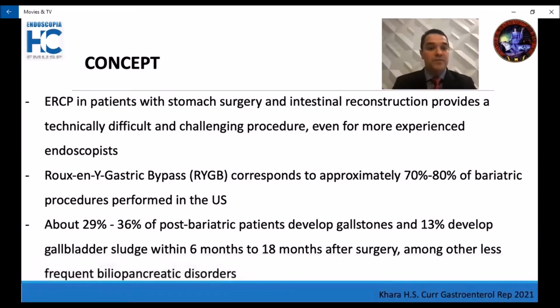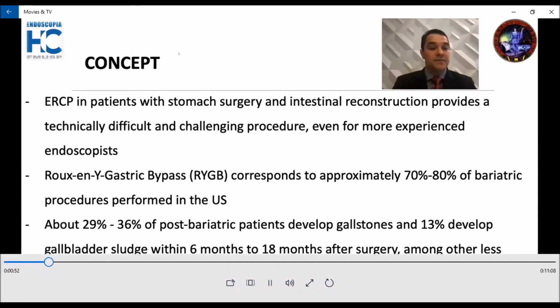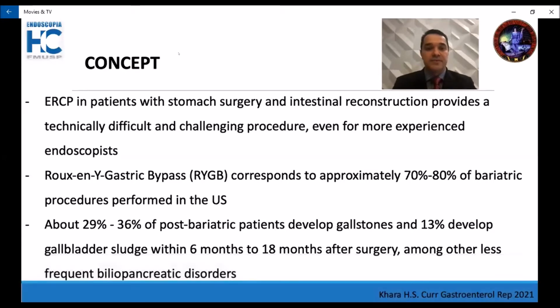Roux-en-Y gastric bypass corresponds to approximately 80% of bariatric procedures performed in the US. 36% develop gallstones and 13% develop gallbladder disease.